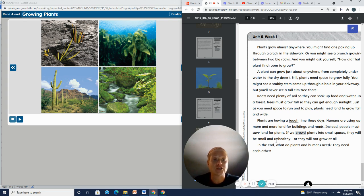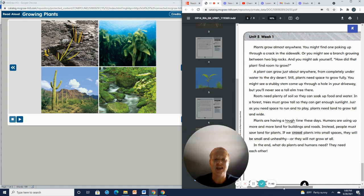Or you might see a branch growing between 2 big rocks. And you might ask yourself, how did that plant find room to grow? So if you look in this first one, you can see there's little cracks, and those plants can come right up through those cracks to grow out. A plant can grow just about anywhere, from completely underwater, just like these ones here, the seaweed, to the dry desert, like these cactus. Still, plants need space to grow fully.